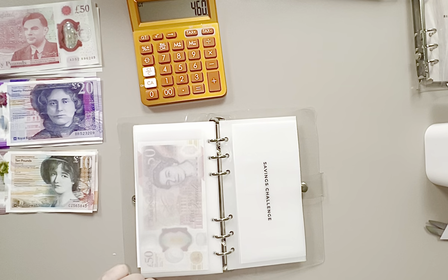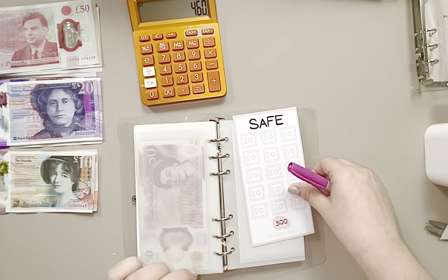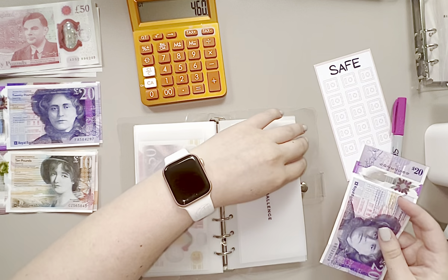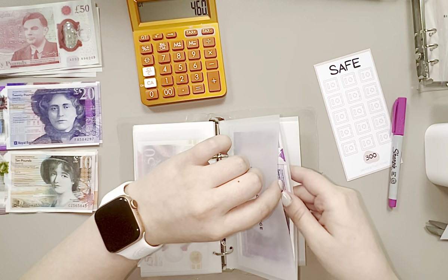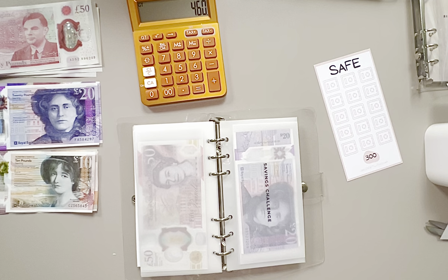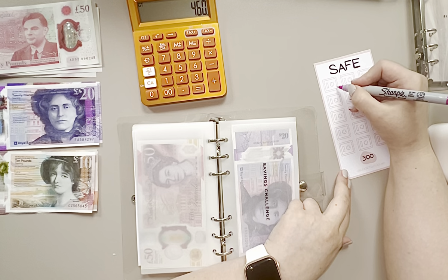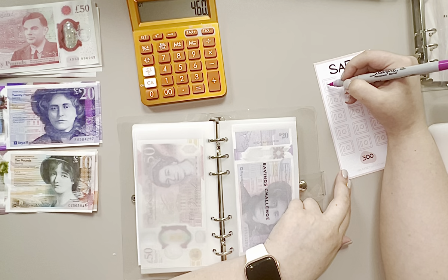Savings challenge. Oh, here it is. So my safe savings challenge, this one is going to get £20. And I've just realised I forgot to deduct any of this off the calculator, so I'm just going to do all of them at the end, but I need to get better at doing that after each one. So what am I going to do? I think I'll colour in a handle.